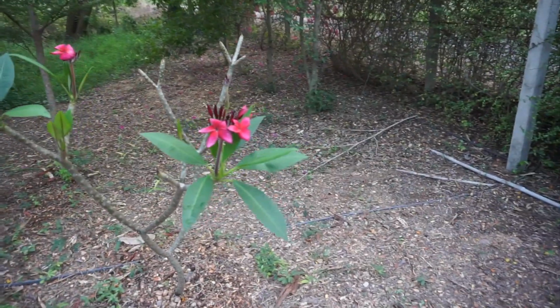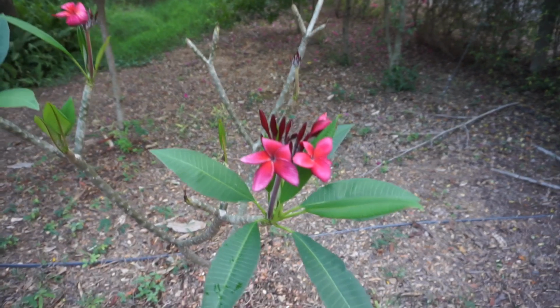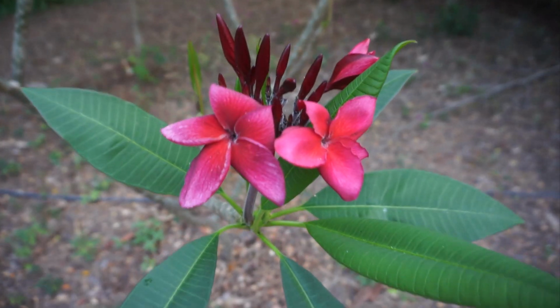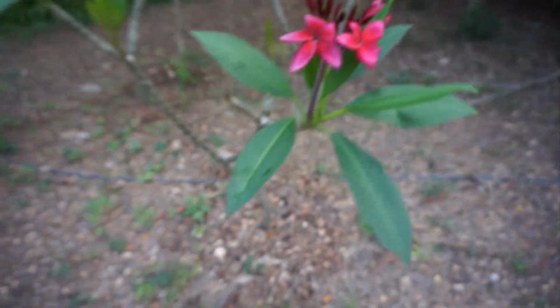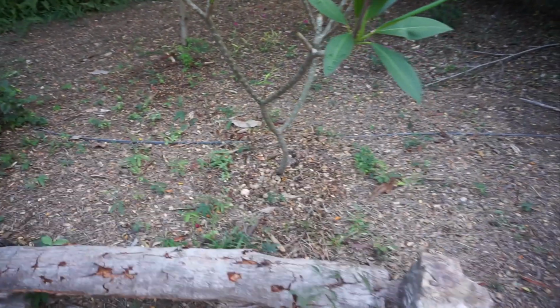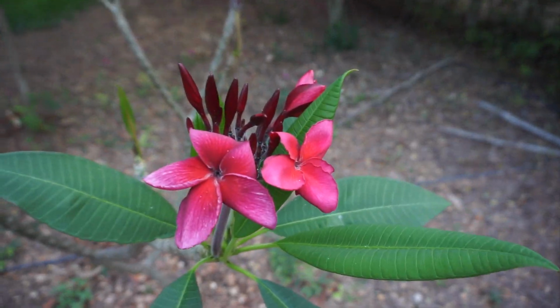There's another one over here. This is a red one. I didn't think it was going to make it. It's been sitting here for a couple of years, but this year it's come on nice. I guess the roots finally got down to something nice, so it can get some good nutrients. But you see all the new flowers ready to come.